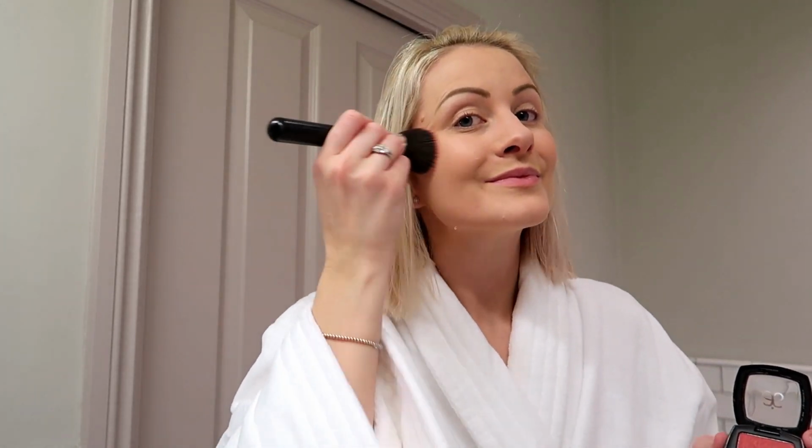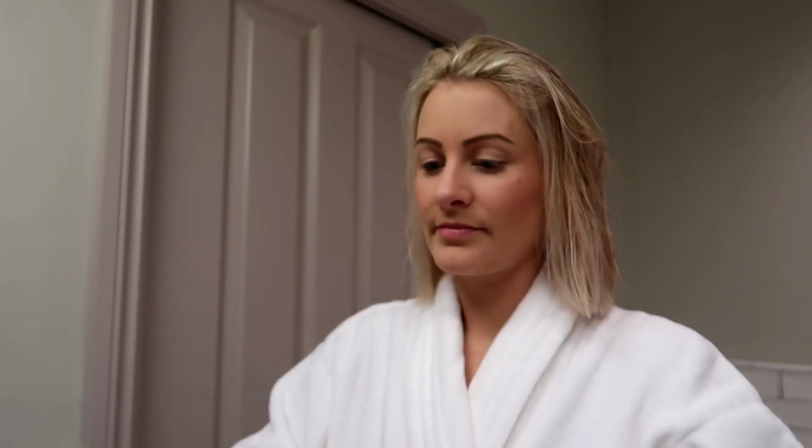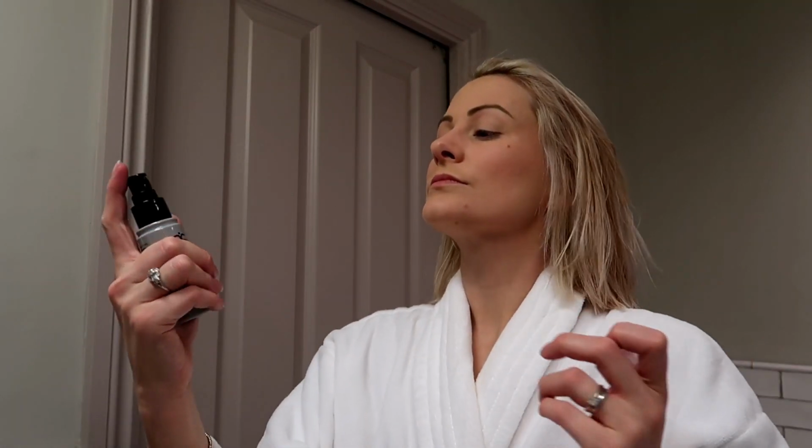I'm also using this Arbonne blusher, which is really pigmented, like literally hardly need to dab it at all. And then wait until you see this, guys. This is my eyebrow brush. I refuse to buy a new one because it still does what it's meant to do. It's just not ideal.